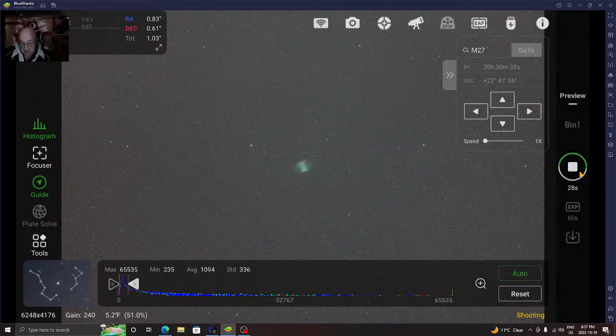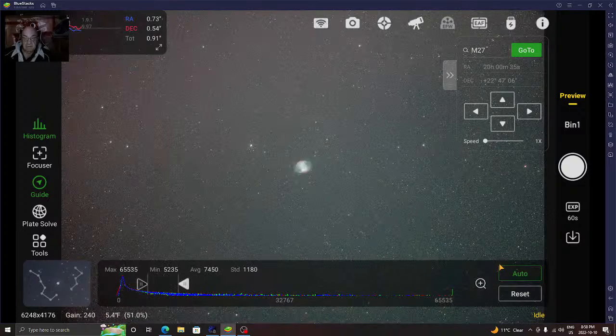We're about 30 seconds out from the image coming in. Four, three, two, one. Liftoff. So there we go. We should get our image now. And we'll have to adjust that histogram again.